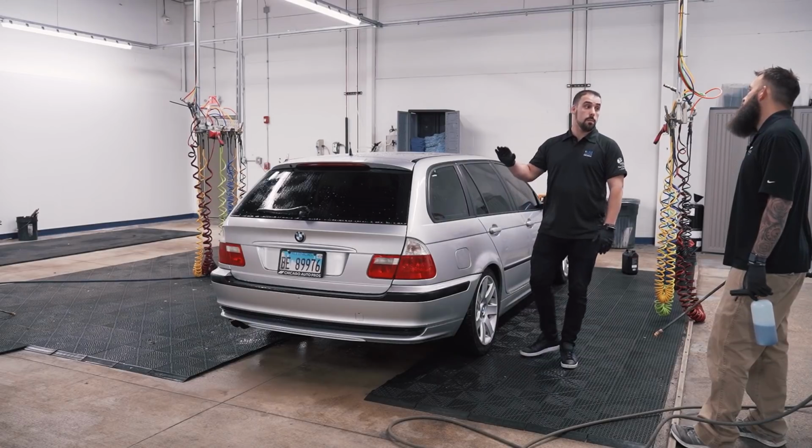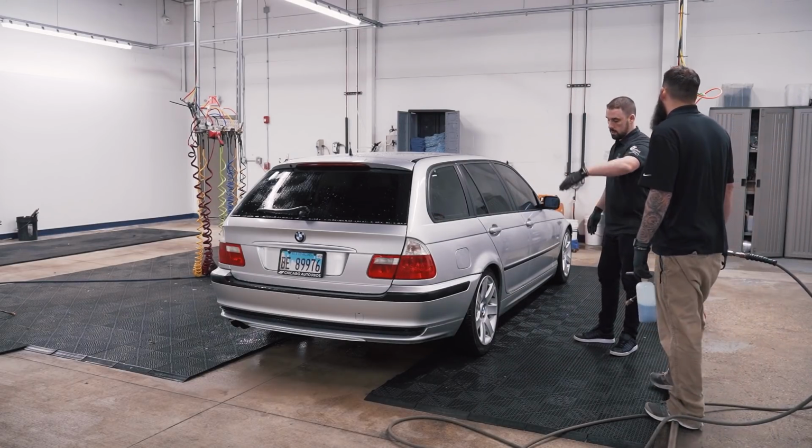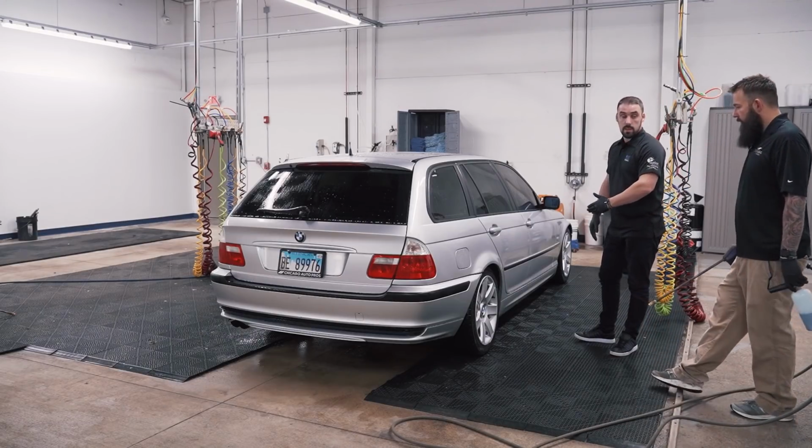So if we go bottom up, and if this was a lot dirtier, sorry, you can't see it in shop, if we did your Golf, you would see the actual blast line where I blasted.